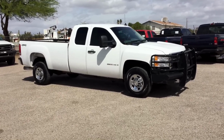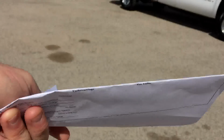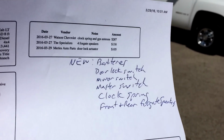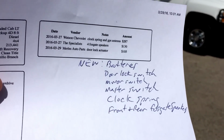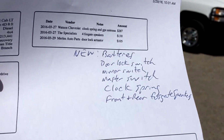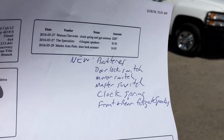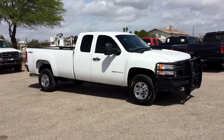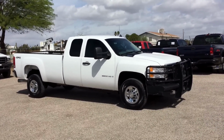Anyway, when we get them here, we do an inspection. This is what the inspection looks like right here, but I got my little cheat sheets here. Got new batteries, a door lock switch, mirror switch, master switch on the driver door, the clock spring is new, and the front and rear speakers are Fosgates. They stole the speakers out of it. And that's it. It's actually a really nice truck.